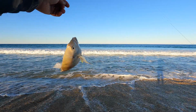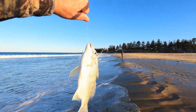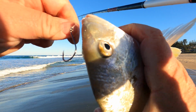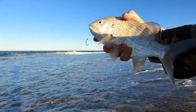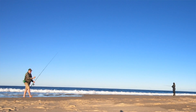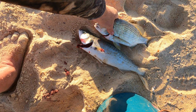Certainly well and truly legal. 30 odd centimetres long. If he's not deep hooked though, I'll probably let him go. I'll have that hook in fairly deep. Yeah, he's got one of my hooks quite deep, so I will keep him. I don't mind eating him off the beach. Nice silvery one like that. Slowly getting a meal together. Killed, bled and placed on the cool sand beside the salmon.